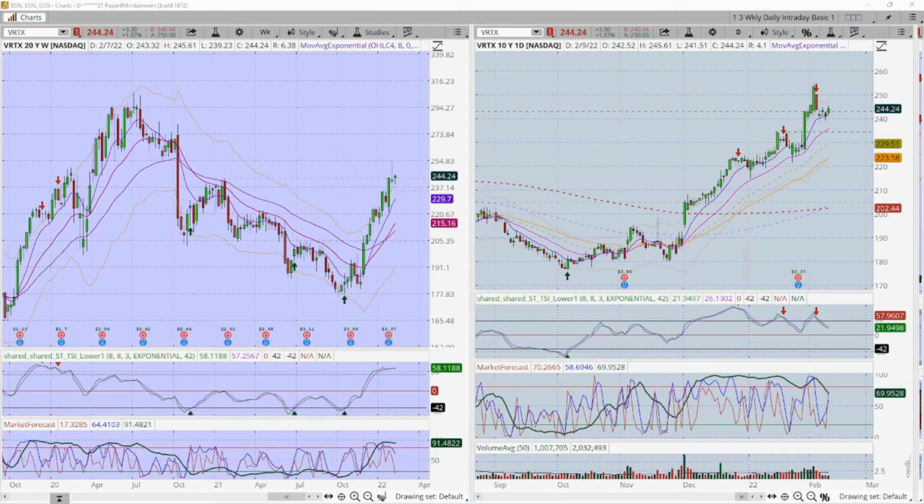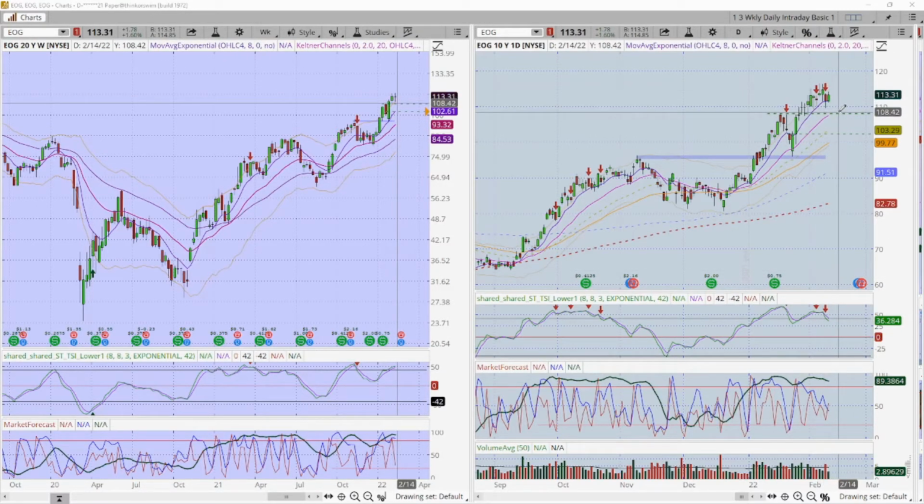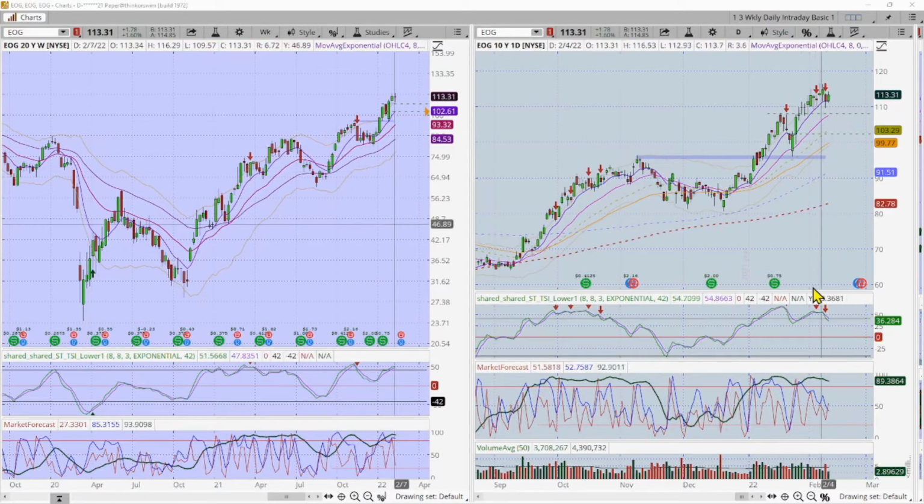EOG. EOG does have earnings coming up on the 24th. That's a week and a half from now, I think. I'm looking for a pullback down into about the 107 level. However, the 110 level may be as far as it drops, and so I'll be keeping my eye on that.